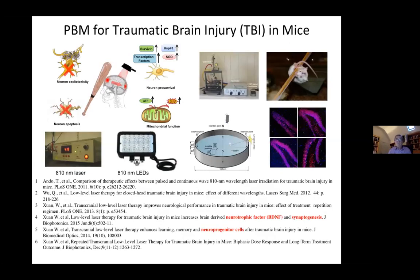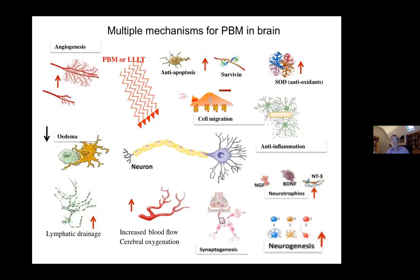So my laboratory over the years did a lot of experiments in traumatic brain injury. We had funding from the US Department of Defense because TBI was a big concern of the DoD. And we did lots of experiments in mice and rats with various light sources and various cognitive testing. I won't go through these papers in detail, but we did discover quite a few interesting things about how shining light on the head has beneficial effects. And we've summarized them in this diagram here.